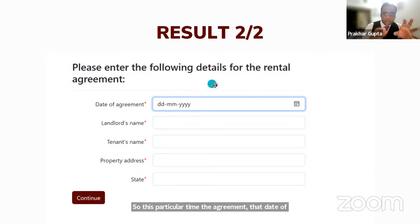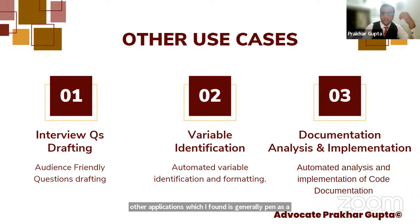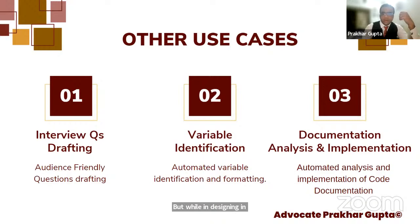Similarly, this is one of the applications of how ChatGPT can be used. Another application I found is when, as an advocate, I try to formulate an interview. I think from the perspective of a technical person, not a layperson. But while designing an interview, many times it is possible that I might overlook how a layperson might not be able to appreciate the technical terms I might have used. ChatGPT can help you frame those questions in a better manner.